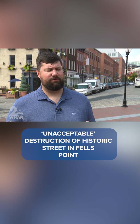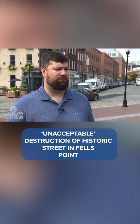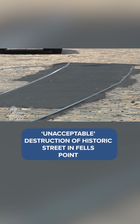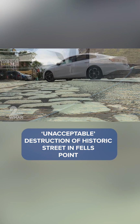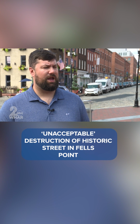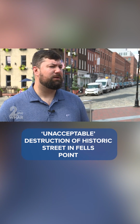Fells Point was slated for demolition back in the 60s, and it was saved through preservation efforts here. And to just kind of come in here willy-nilly and just throw down some asphalt without, number one, consulting the Commission for Historic and Architectural Preservation, and let alone us, the Society for the Preservation of Federal Hill and Fells Point, that handles a lot of the aspects of historic preservation in the neighborhood, is just disheartening.